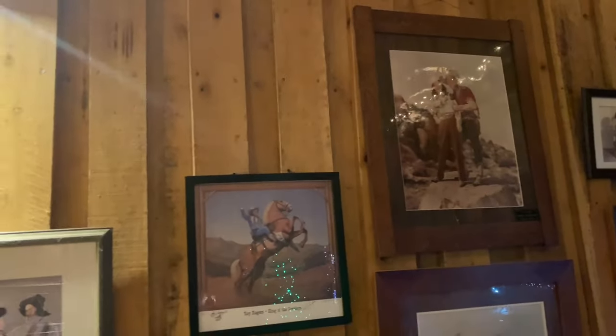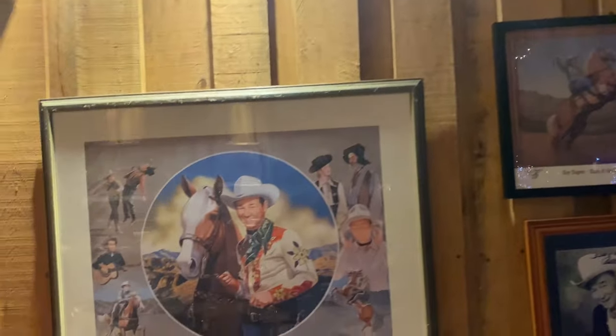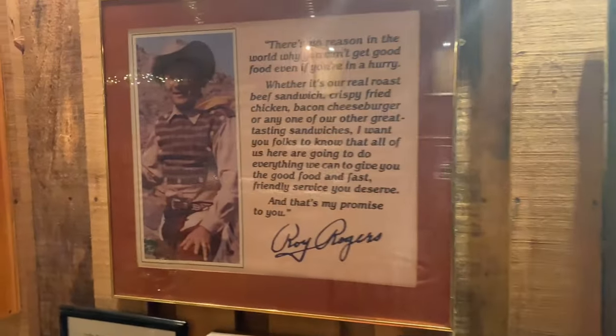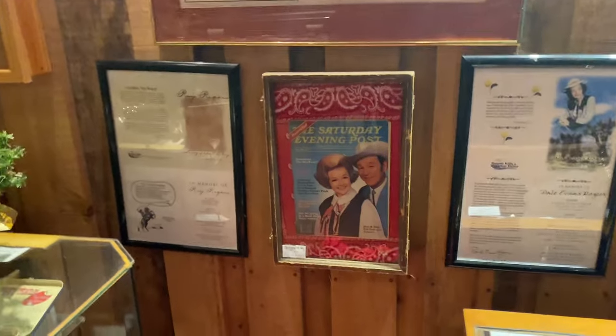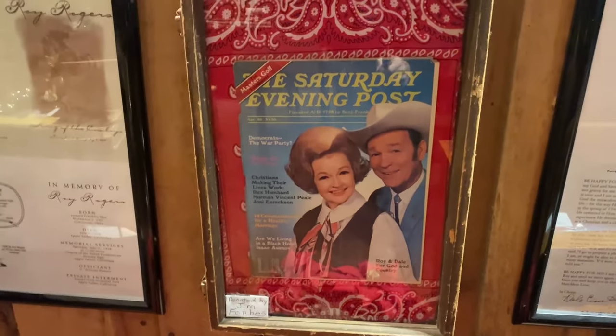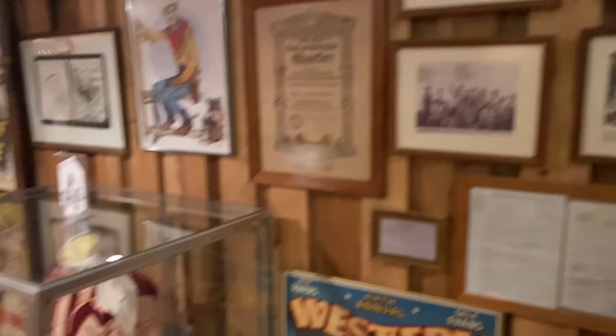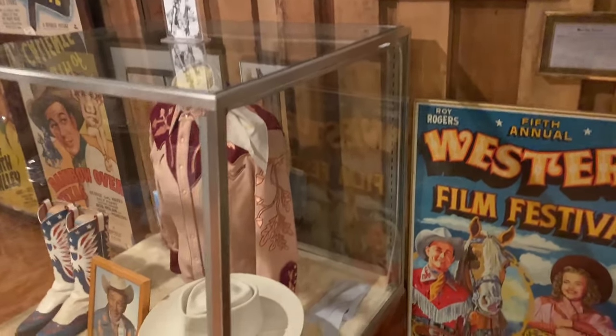He was big in the 40s, 50s, and 60s, doing them cowboy westerns, starting out as a singing cowboy. Wound up with Dale Evans, his wife, for many, many years. Of course, they're both gone now. The Roy Rogers Museum in Oklahoma, I think it was. That's where it used to be. I guess this is all the relics from there after it closed.